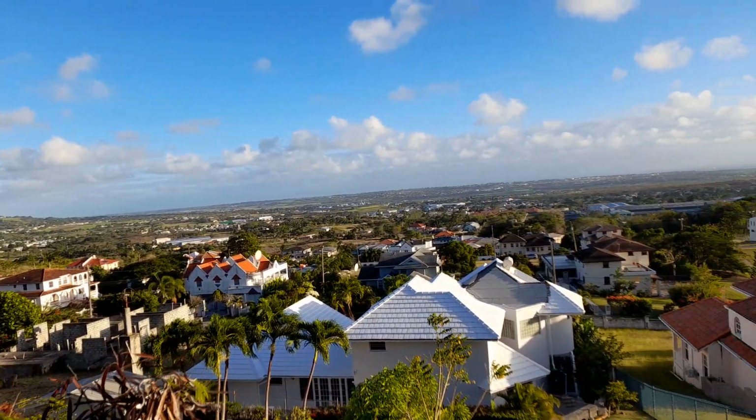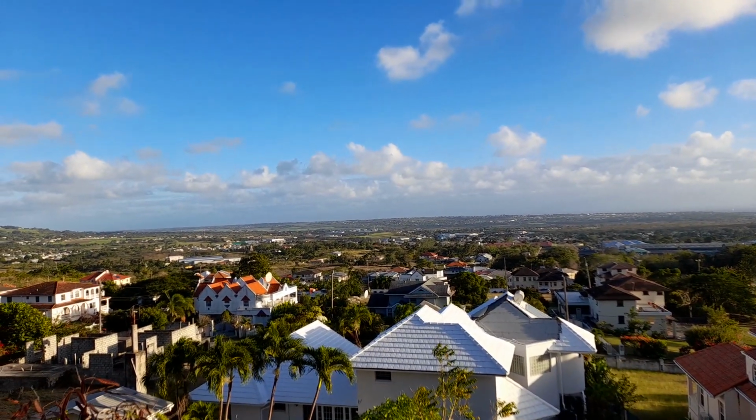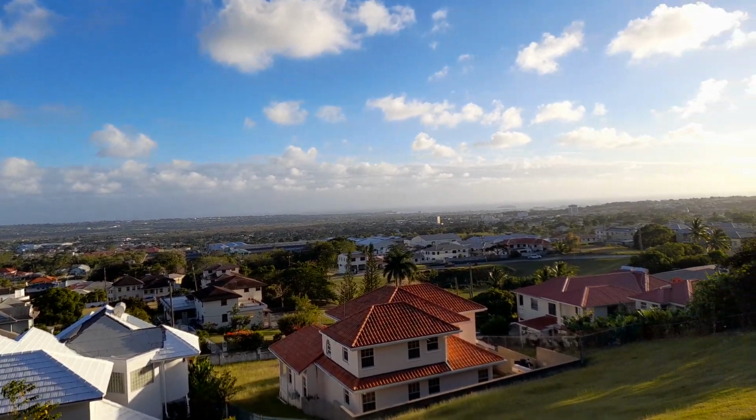You can see in Christ Church, which is to the south of the island, where you will come across the airport. And you can see all back to Oistins and that area.